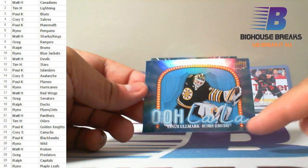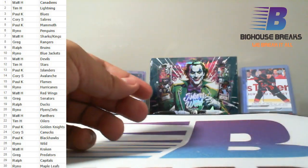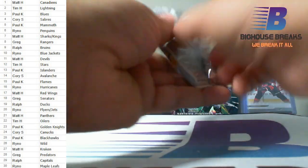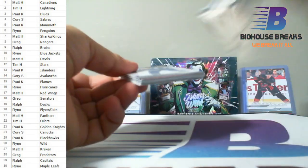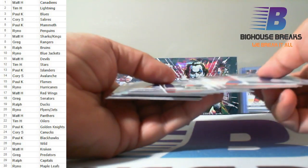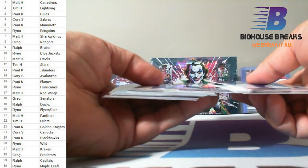Senators for Ullmark. All right, two packs to go. Come on, Sally. This one feels weird. This pack feels weird, I ain't gonna lie. What? That is because there's an outburst in there.